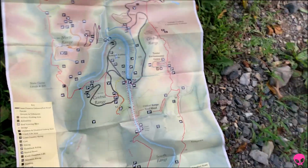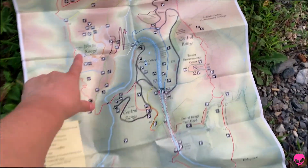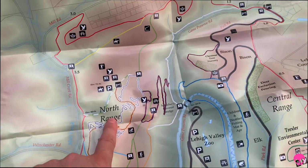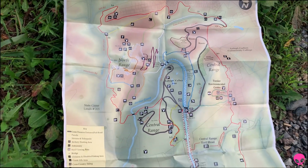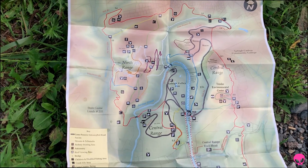Just real quick, I want to show you guys where to park. Park at the North Range parking lot. This is where the mountain biking trails are. There's a bunch of other stuff going on in here, but that's not where you want to ride.